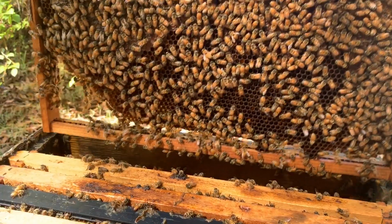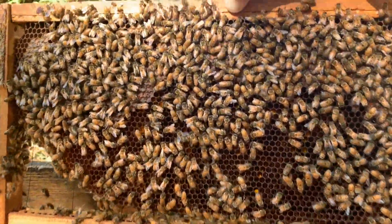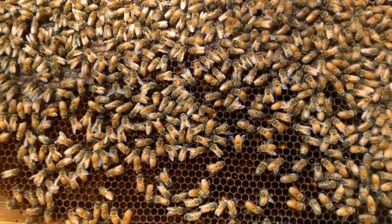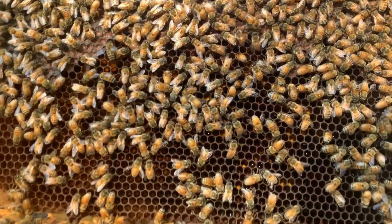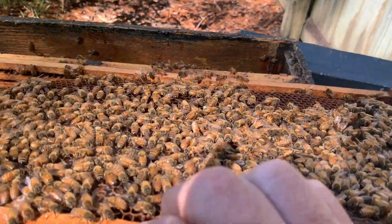Now I like this frame. Obviously you can't tell on the camera, but it's heavier. It's got some honey up around there. See these bees? They seem to be really pretty calm. I'm not gonna get great video. I'm not gonna go through the entire thing.